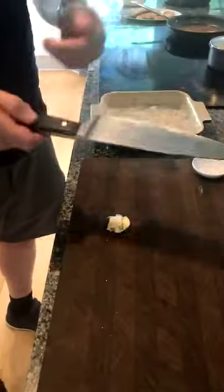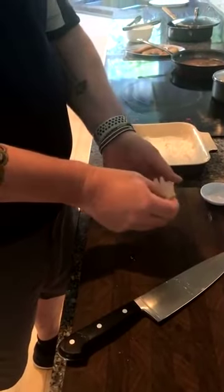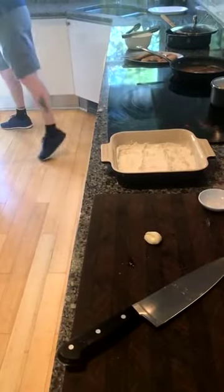So with the green beans, we're gonna also add some more garlic. So I have a clove of garlic that I'm just gonna go ahead and smash with my handy dandy Wusthof knife my wife gave me basically the week I started at Johnson & Wales. So I still have it.